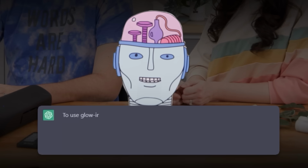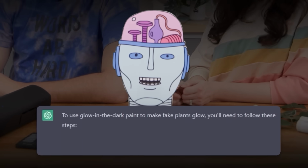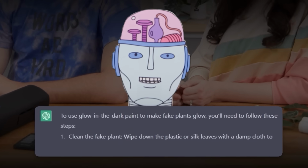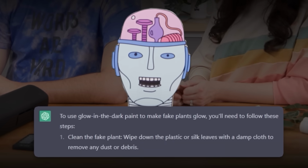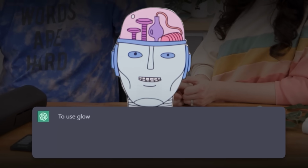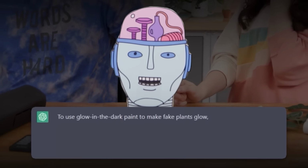Before we get too far in the leaves though, I think we should ask the AI for some advice. To use glow-in-the-dark paint to make fake plants glow, you'll need to follow these steps. Clean the fake plant. Wipe down the plastic or silk leaves with a damp cloth to remove any dust or debris.